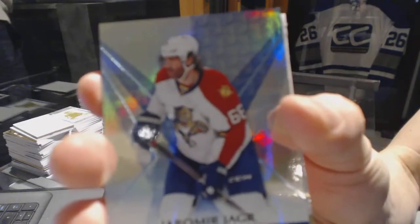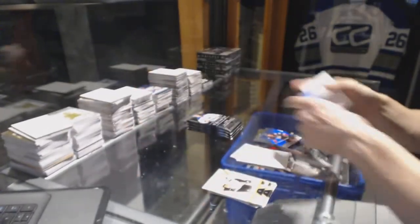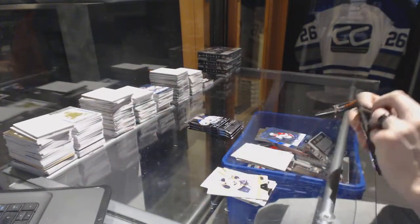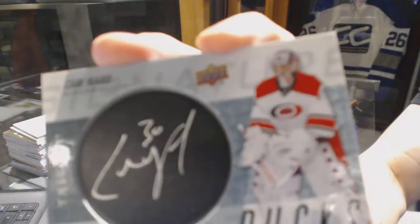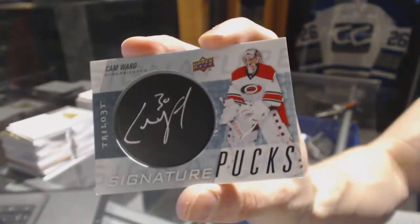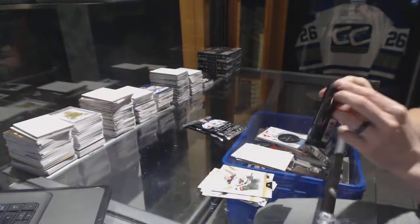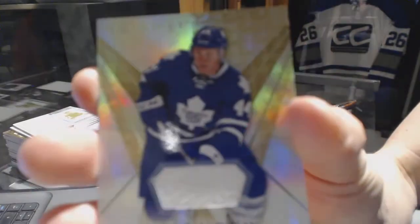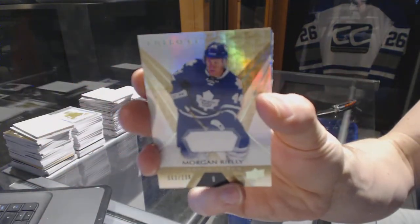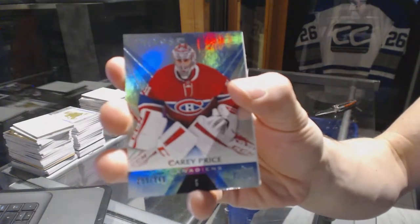Rainbow blue numbered to 849 for the Florida Panthers, Jaromir Jagr. We've got a signature pucks for the Carolina Hurricanes, Cam Ward. Cam Ward signature pucks for the Hurricanes. Base jersey numbered to 236 for the Toronto Maple Leafs, Morgan Rielly. And a rainbow blue numbered to 849 for the Montreal Canadiens, Carey Price.